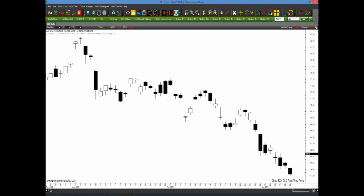All right, here's an ETF for gold. All right, this is GLD, the ETF that represents gold. Now, looking back in hindsight, gold has been going down since the beginning of the year, 2021 in January. How could we have taken advantage of this downward move? Let's say we were even long in gold. Where would we have gotten out? Go through the same process.